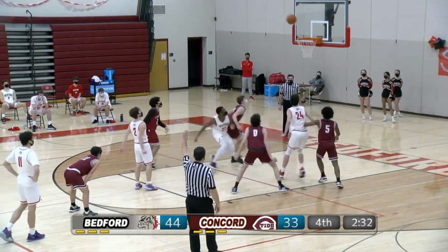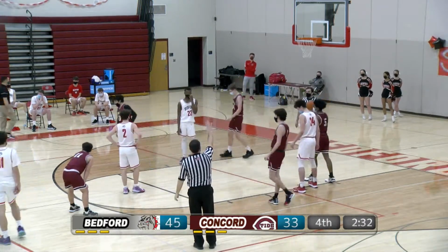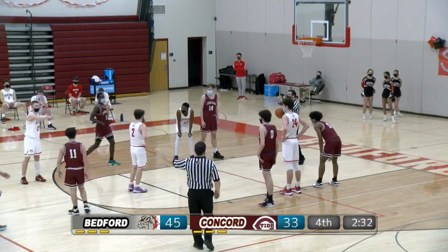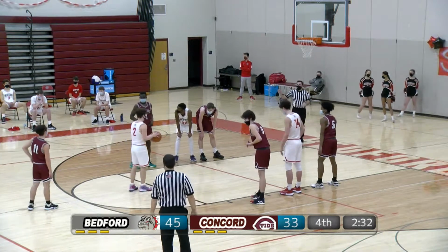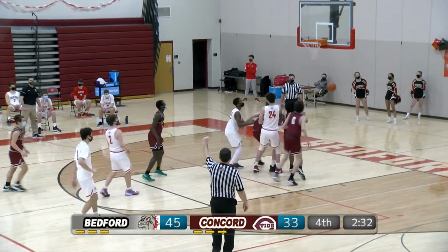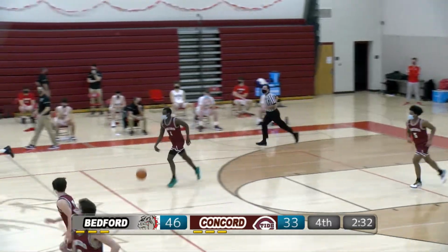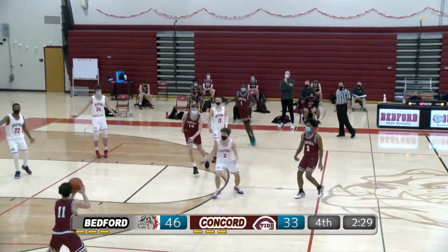Front end is good. 7 points now for Danny Kuliza as Yen checks back into the game for Guevara on the Concord side. For Bedford, it is Zimmerman, Kumbani, Kuliza, DeLacy, and O'Connell. As Kuliza checks his 2 dribbles and cashes on the second of that 1-and-1.